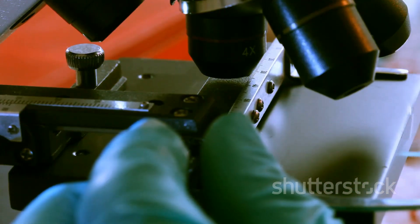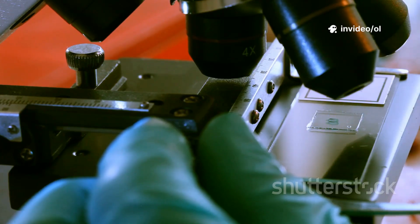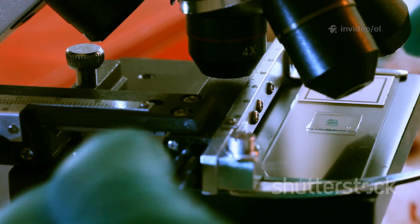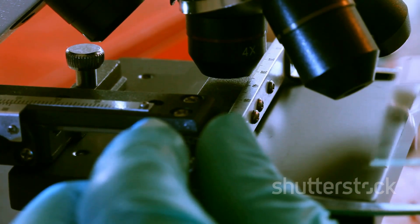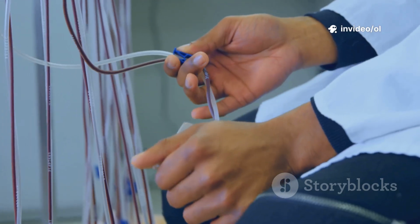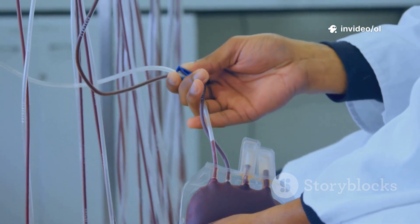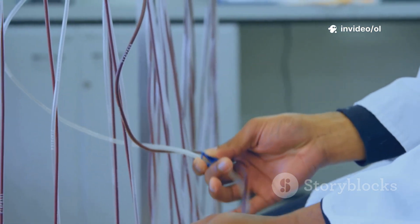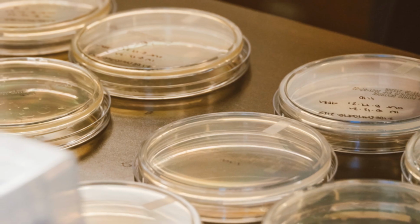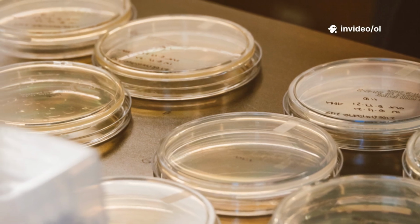If sperm are found, the embryology team prepares them for the next step. This is usually intracytoplasmic sperm injection, or ICSI. With ICSI, a single healthy-looking sperm is selected and injected directly into an egg. This technique bypasses issues with sperm swimming or fertilizing on its own. Using fresh sperm retrieved that day often gives the best chance for fertilization. The embryology team handles each individual sperm and egg with the utmost care.